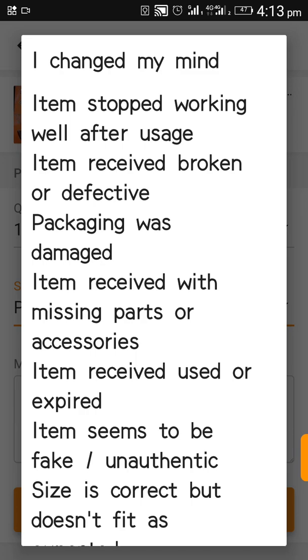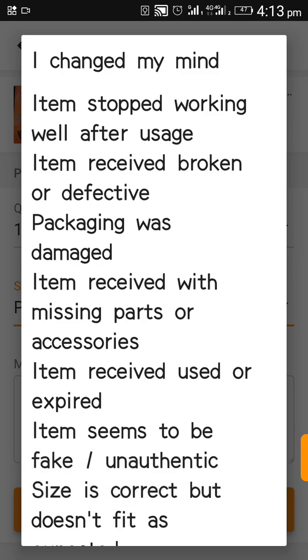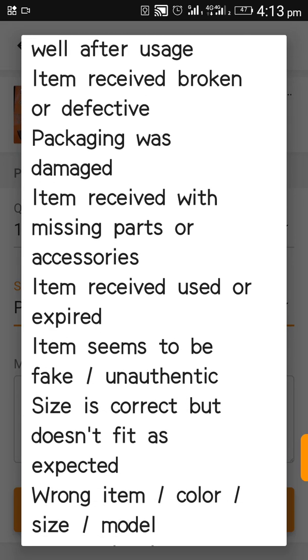The next one is packaging was damaged. For instance, if you bought a phone that was sealed, and on getting the phone, the seal has been removed and the package is no longer there, then you know that something is wrong. Some persons may not even receive it. But even if you receive it, then you apply for a return of the order. This is the option you take.